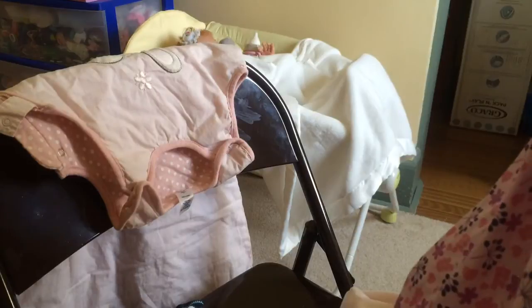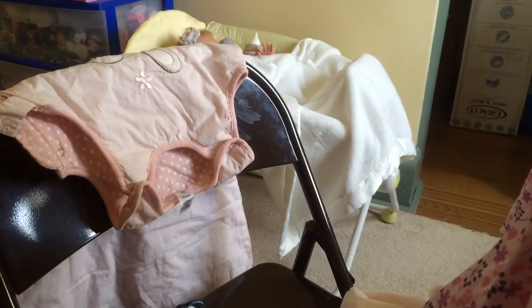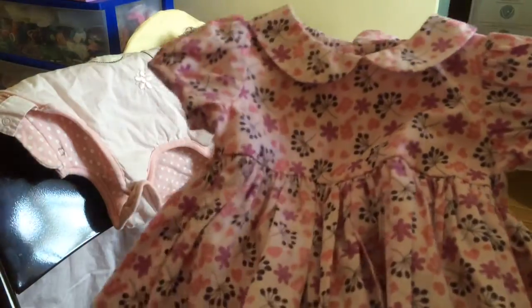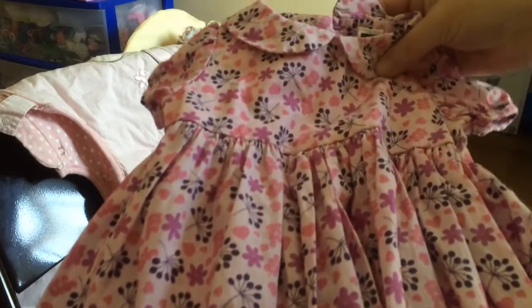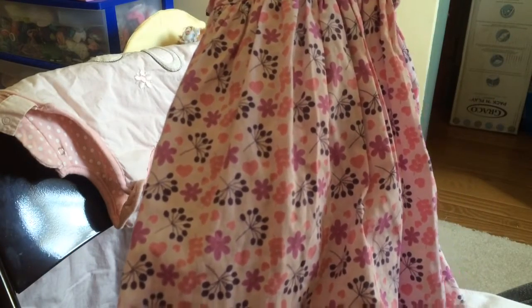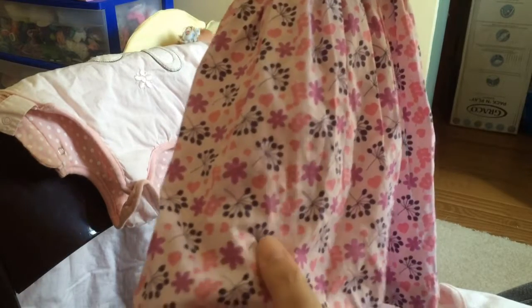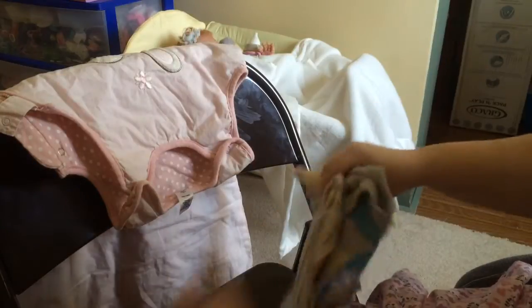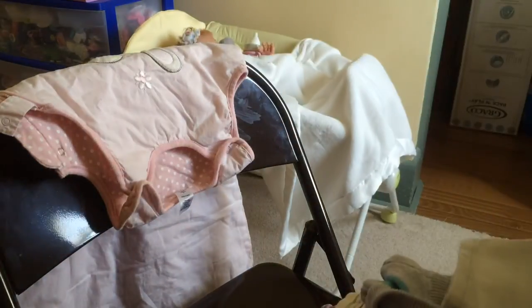And then there is a M&Co baby, 0 to 3 months. Now this looks huge. Either that or it's just a long dress. But it's really pretty. It's a light pink with some darker purples and light purple flowers and little, whatever those things are called. I can't remember what they're called, like little berry type things or something. And then she had some boyish style clothes too. So she's kind of a little tomboy.